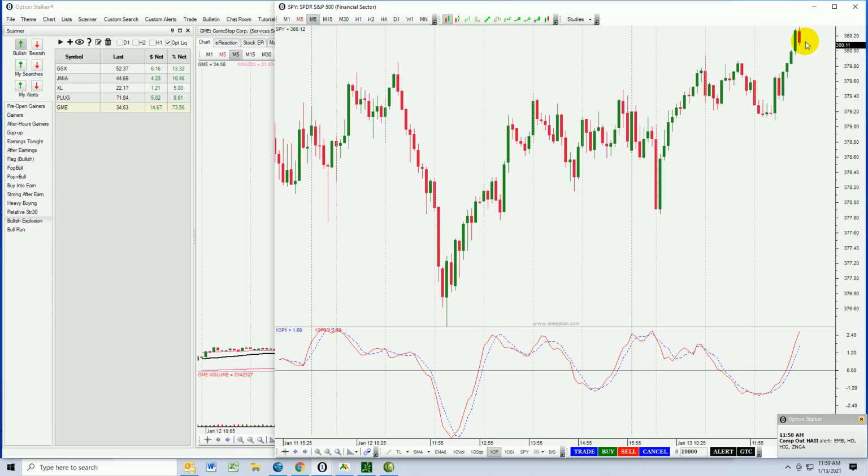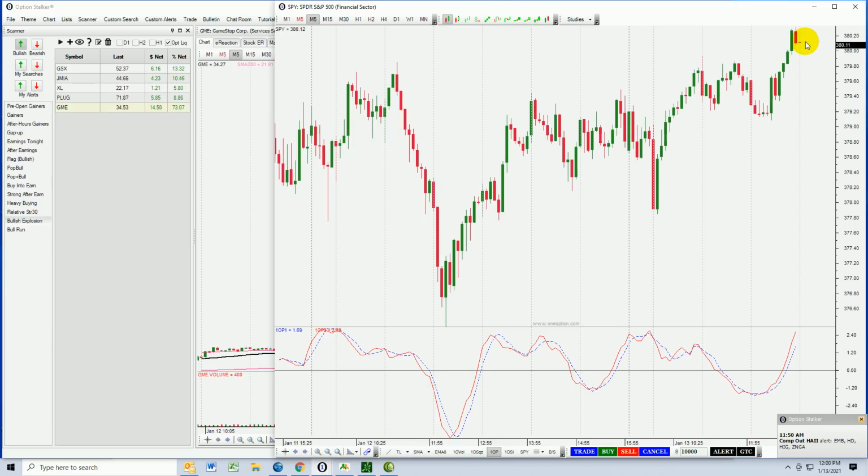This is how we mine for stocks. During the day, we use the same principles for our swing trading. We just go out a little bit further in time. Lots of tools.